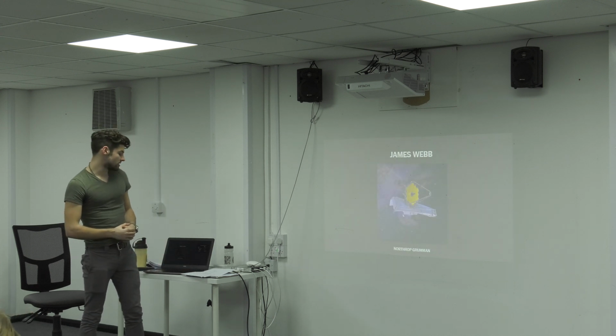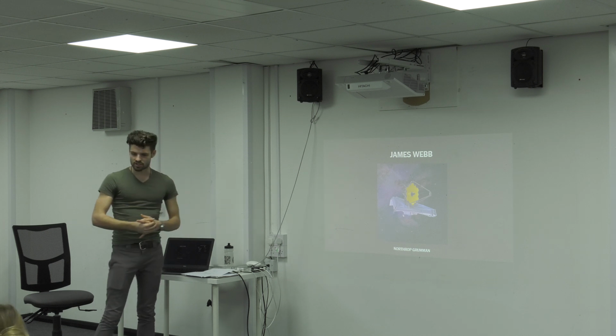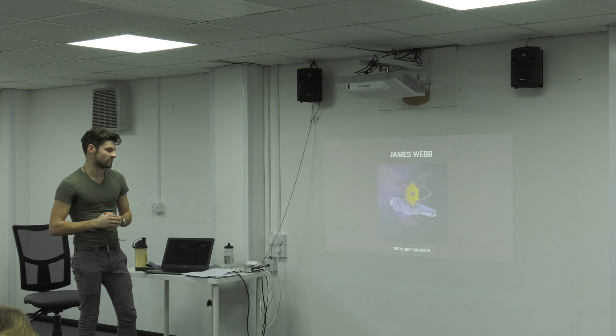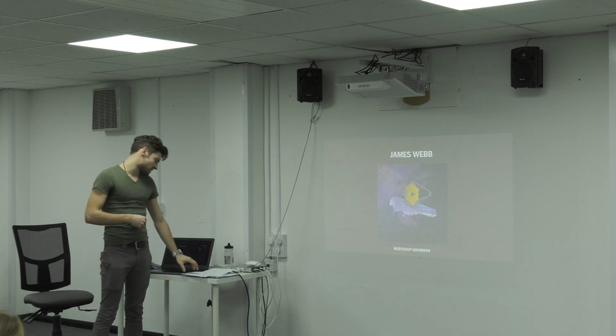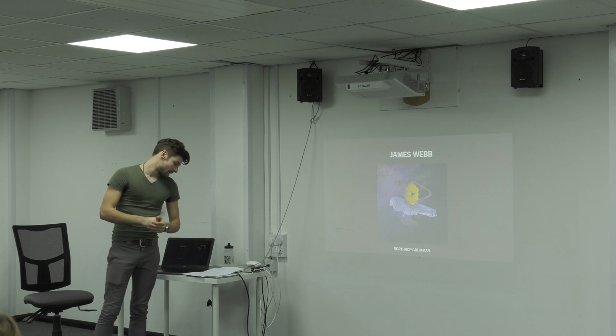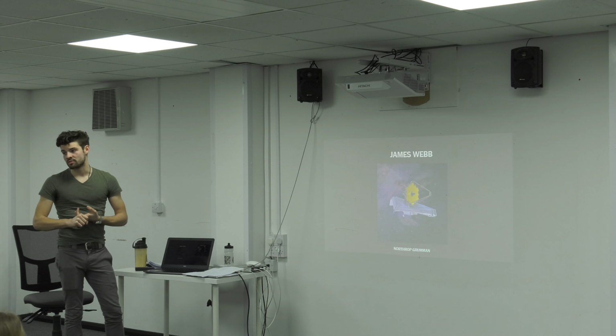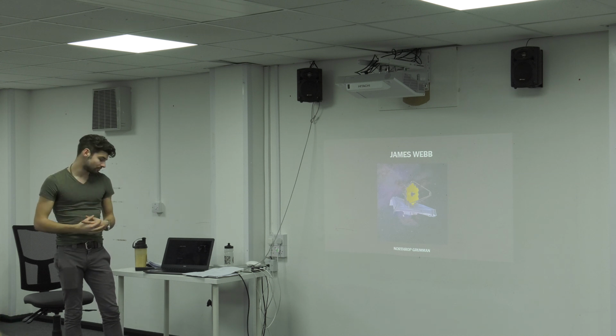So when it comes to the end of the Hubble's life, which is expected to be in the mid-20s, I believe, they've devised this new extra nice telescope called the James Webb Telescope. And I believe they've been working on this since the mid-90s. The mirror is going to be about 3 times the size of Hubble, so it's going to be able to pick up a lot more light, basically.